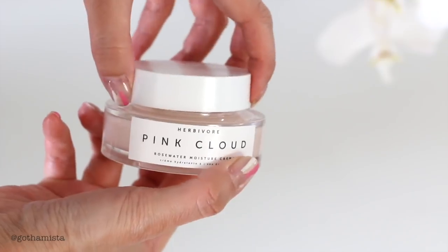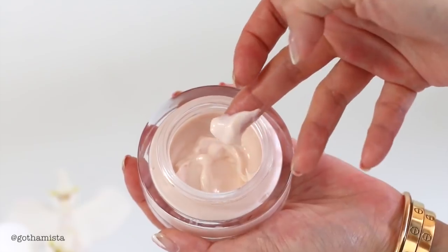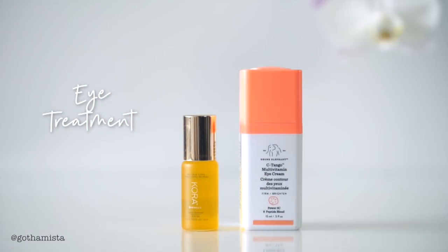So I really want it to be just very lightweight. In the daytime, I use Herbivore's Pink Cloud Cream. It's light, hydrating, and pretty much heavenly. The moisturizers I'm enjoying right now all have a very creamy gel texture. At night I alternate with Make Prem's Hydrate Me, which is a heavier gel texture, but it's pretty cool because it's dense and light at the same time, which I love. And of course, Proteini. Two eye products that I'm using right now that I just straight up love.